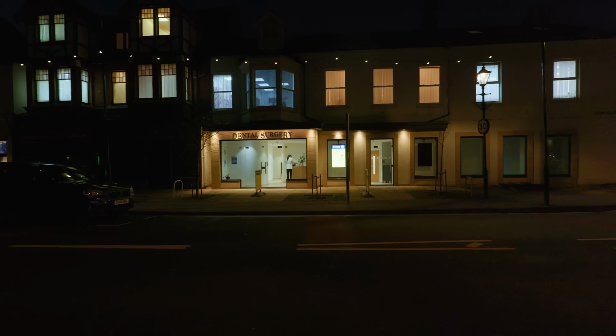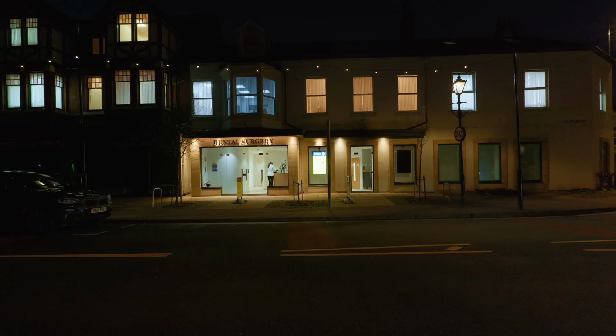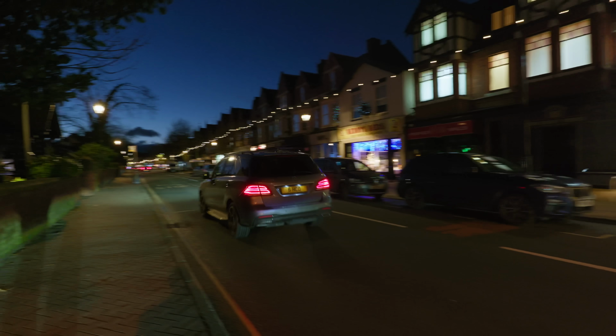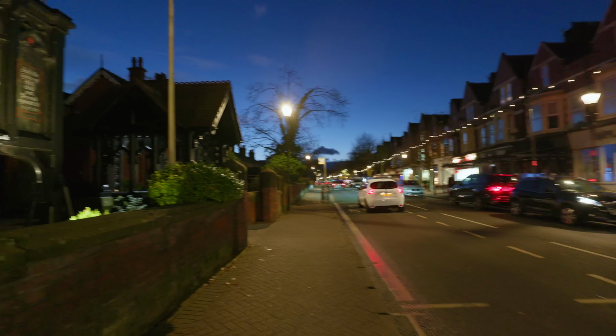Just looking at a dentist surgery over there, looks right swanky. I'll tell you what, Lytham, it is pretty swanky around here. That dental surgery there looks very classy. But we're at the top end here, and there's not a whole lot of lights up this end, but I'm sure as we get towards the square we'll see a bit more.